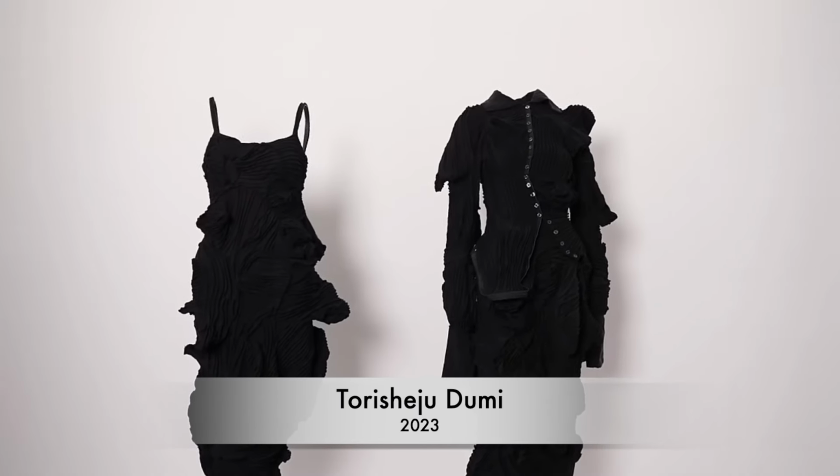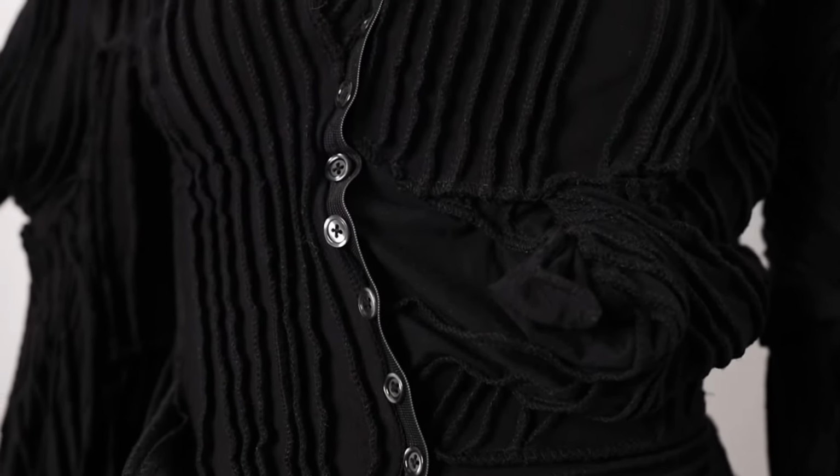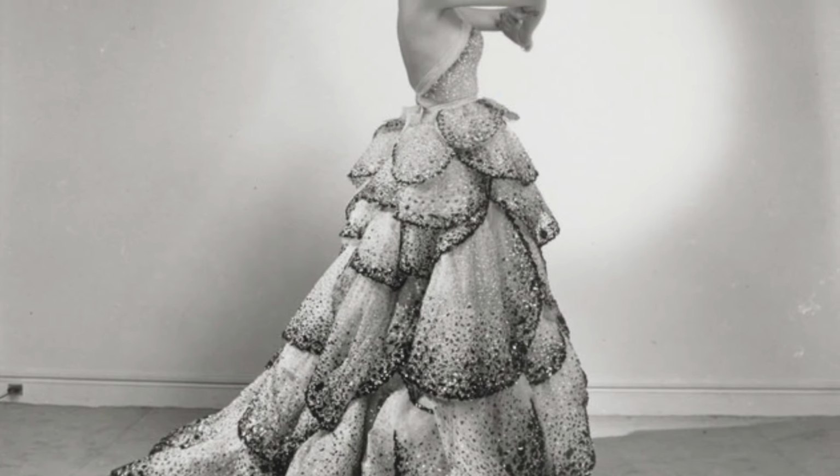Those two dresses have ripple patterns throughout, showing the ocean design in a very subtle way. I love this strapless black dress with ocean wave design. What do you guys think?